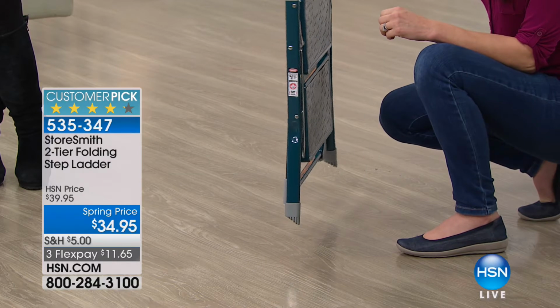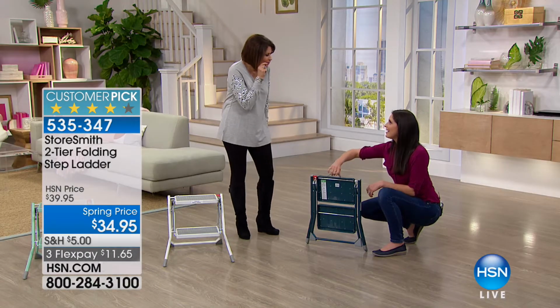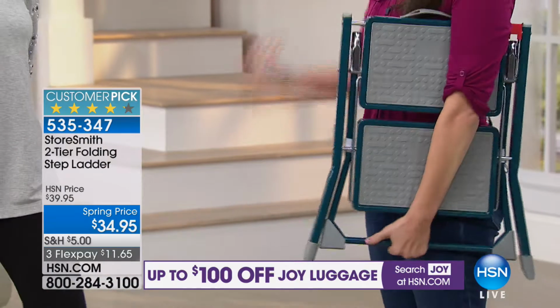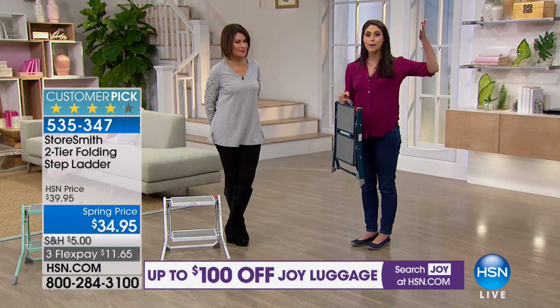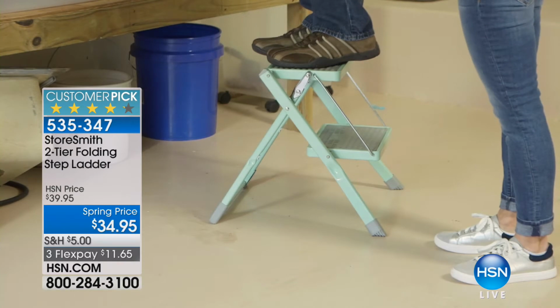And you get a handle. I love the handle. The handle makes it really easy. It's just the little things that make all the difference, isn't it? Just having a handle there. You look at this and you're like, why did I not think of that? I'm sick of carrying something like this and trying to do something. Instead, I can use the little handle and move it from room to room, or from downstairs to upstairs and vice versa. Thought of everything. We all need it.